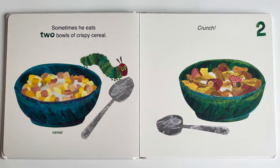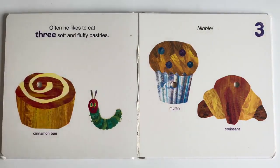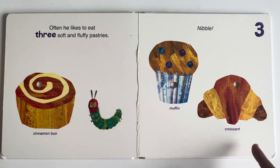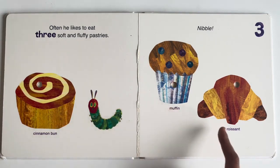Crunch! Often he likes to eat three soft and fluffy pastries. Cinnamon bun, muffin, croissant. Nibble! One, two, three.